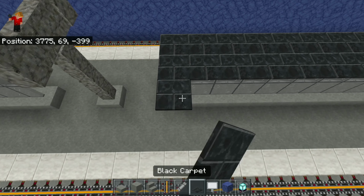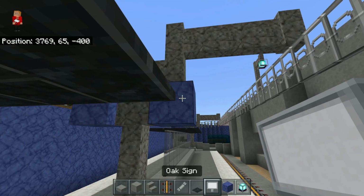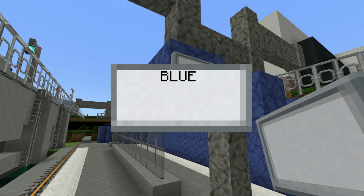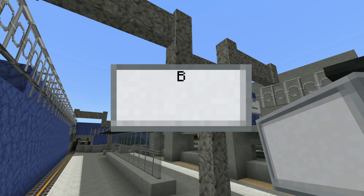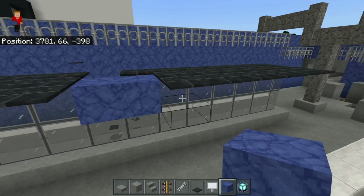So now I am building the awning for the transit station, I don't really know what you would call that, so that people don't get rained on, because just like the Pacific Northwest, you might want to have some covering so that it doesn't rain on you. And now we're adding the signs for the blue line to Southtown. That's right. That's where the blue line is going to end, and it's going to end on the other direction at the city center. I was also inspired with that by TriMet Max as well. So yes, enjoy the rest of the builds.